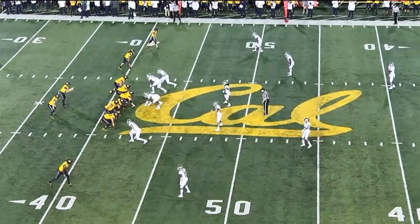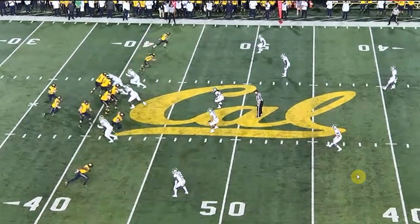As you snap, if you move the ball forward just a little bit, you can see the safety gets more depth, coming straight down the hash, staying straight down the hash on his landmark. Pure cover two. Now, Oregon plays this differently in that they start high. So their corners are already starting 7 yards off the ball out here to the left-hand side. So as a quarterback, you see cover two, you're going to have to expect that these guys are going to settle a little bit.